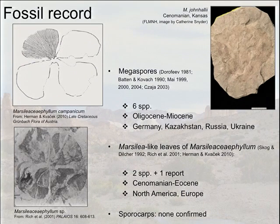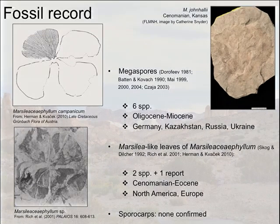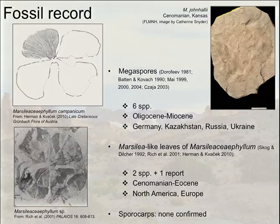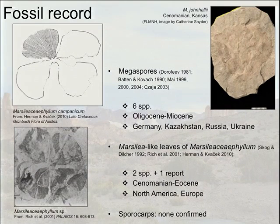I mean, in general, the absence of much of a sporocarp record of Marsileaceae is fairly interesting because these plants live in aquatic environments. So they're environments that should be amenable to preserving material, and also the walls of the sporocarps are fairly thick. So it's kind of this interesting phenomenon that we don't have much of a sporocarp record.